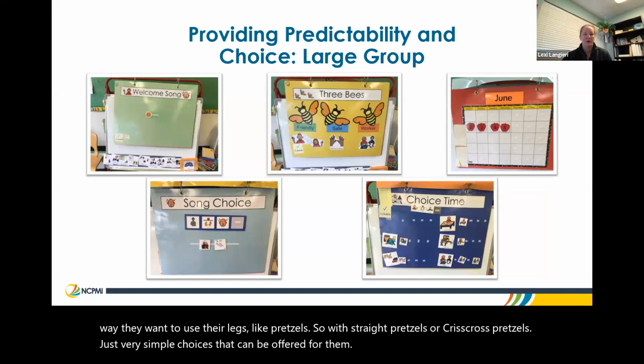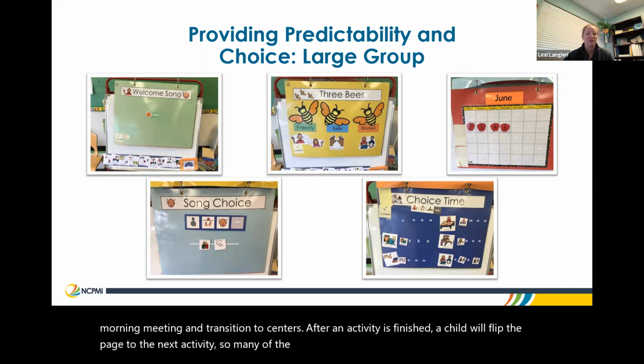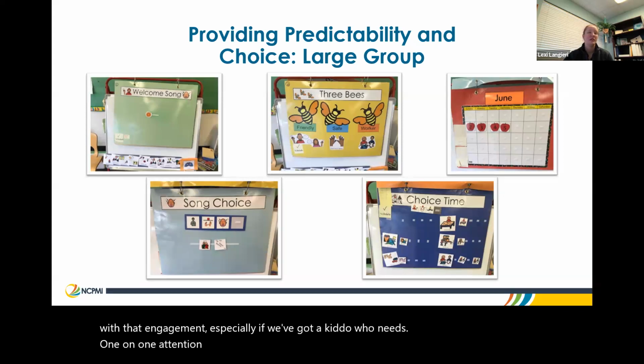This is an example here, is an easel that the teacher uses for the majority of activities during morning meeting and transition to centers. After an activity is finished, a child will flip the page to the next activity. So many of the pages have interactive parts, so that might be choices or symbols to place. And this could be a classroom job to help with that engagement, especially if we've got a kiddo who needs more one-on-one attention. He or she can be by your side to help offer these choices within large group activities.